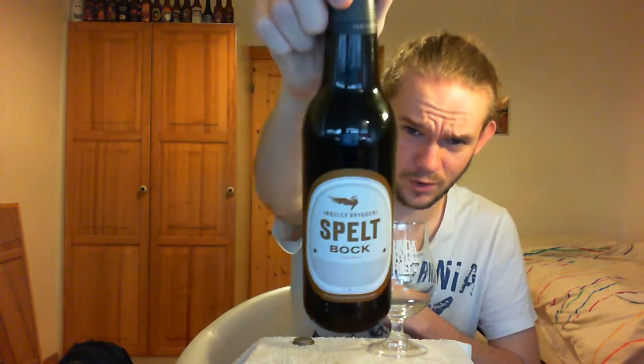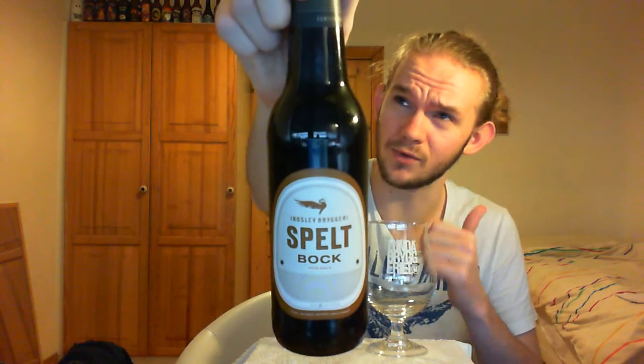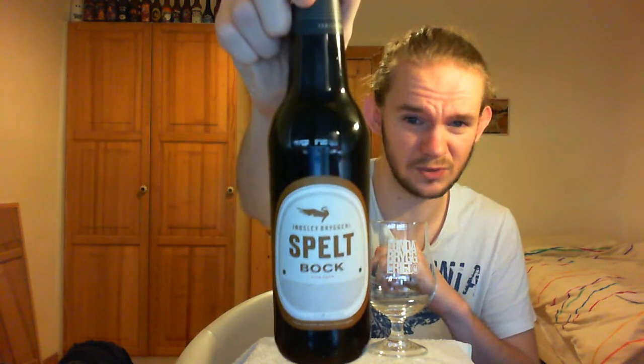So we're having a taste of the Spelt Bock today, which is a 4-grain Weizen Bock. It's brewed with rye, barley, wheat and also spelt wheat as well, so it should be really nice. It was highly rated on Rate Beer too. I can't remember the exact number, but it was well into the 90s or the late 80s at least, so it will be a very good beer.